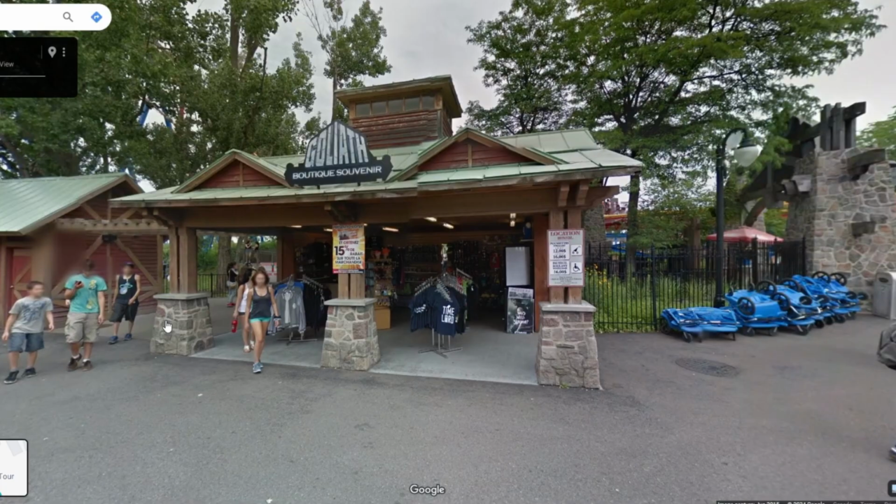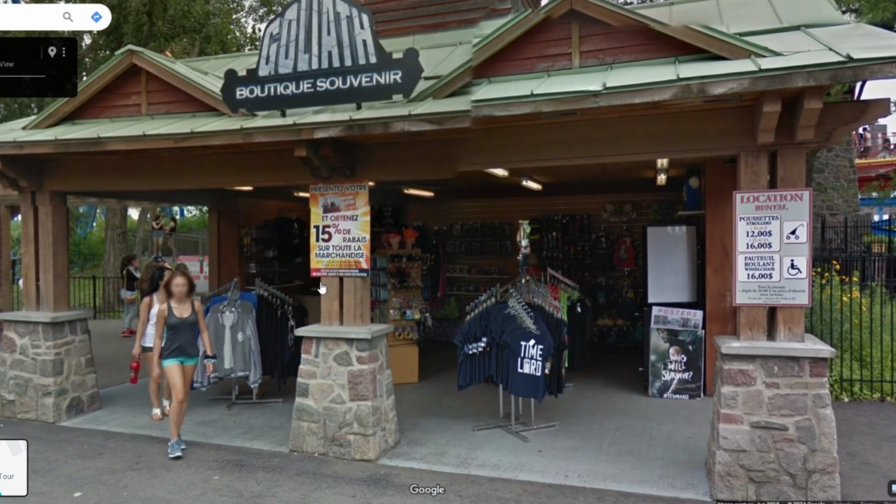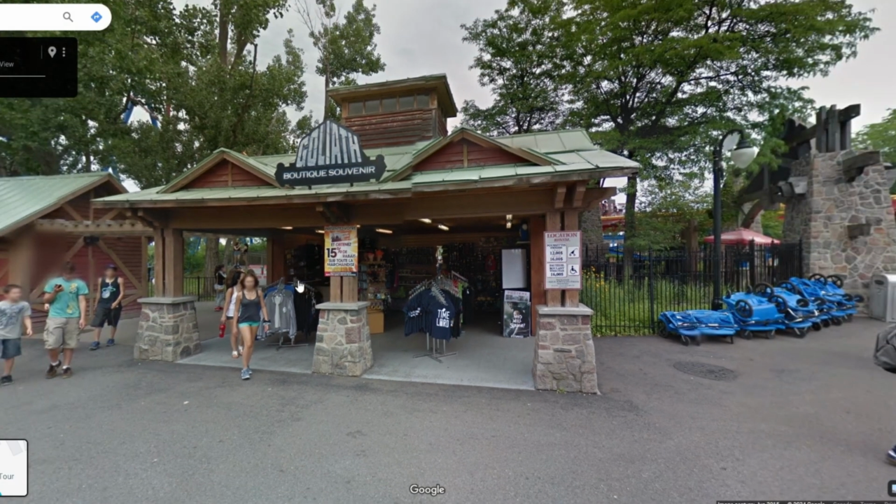Oh, wait, there's a Goliath gift shop back here? That wasn't open when I went. Come on. Aw, man, that would have been great. I have nothing of La Ronde merchandise. I have 2 magnets and that's it.